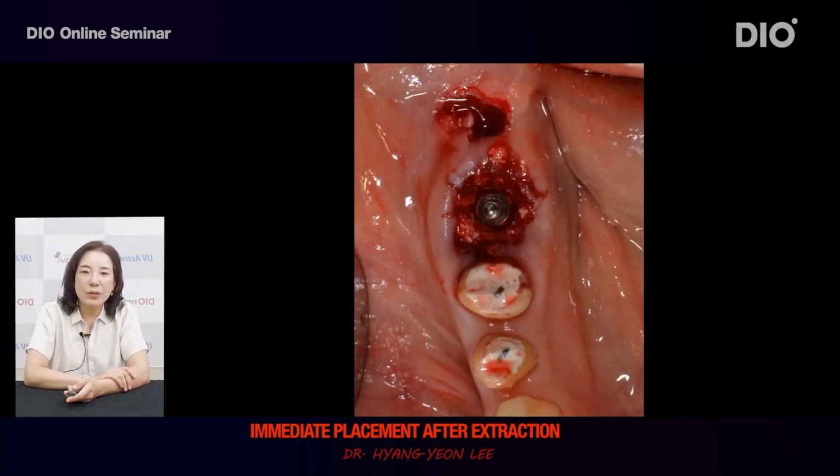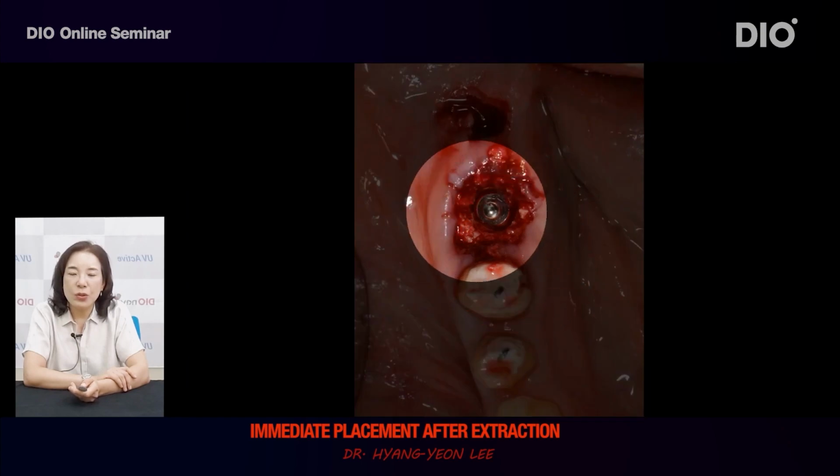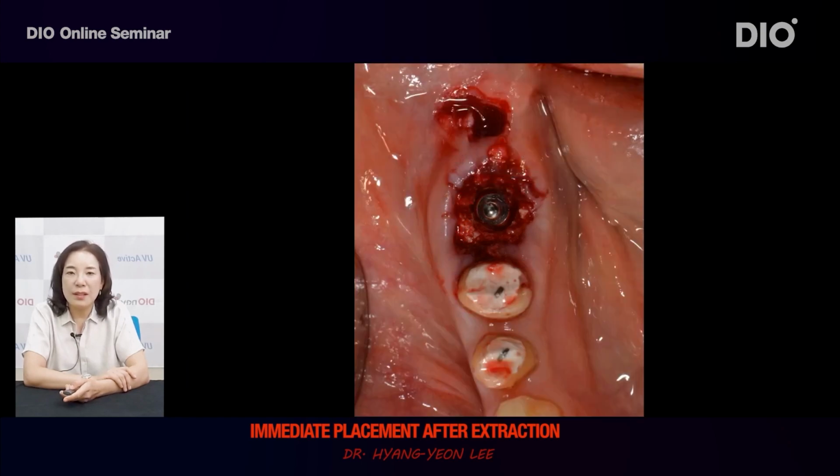This photo was taken immediately after having placed the implant. Check whether sufficient bone has been put into the area around the implant or whether there is inadequate bone, as well as the presence of bone particles in the implant.